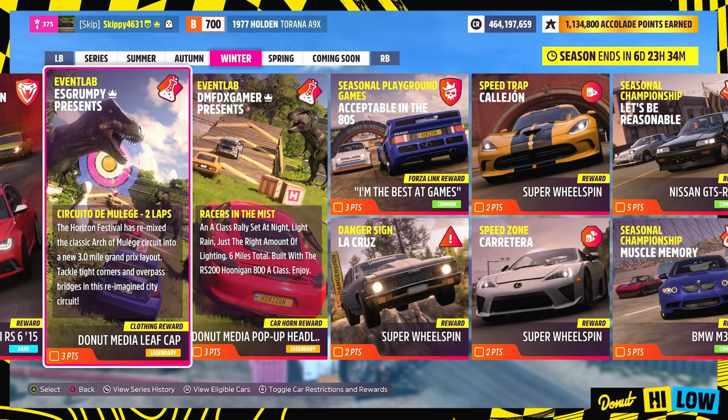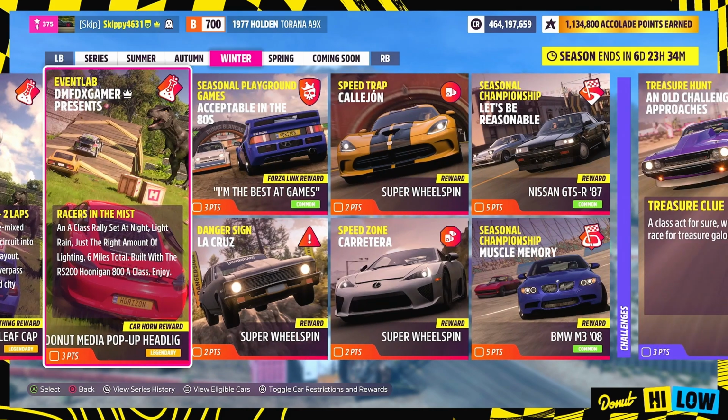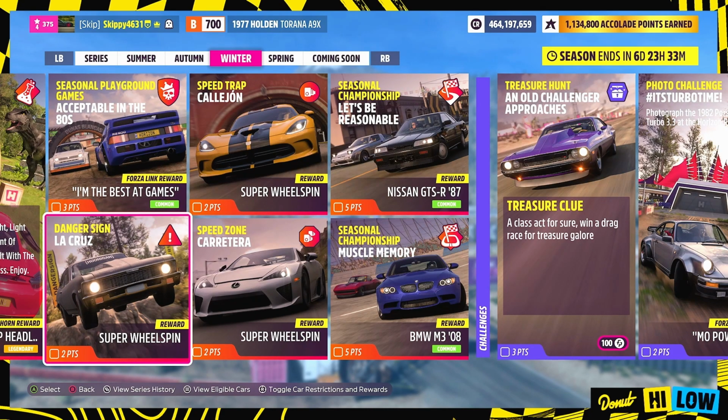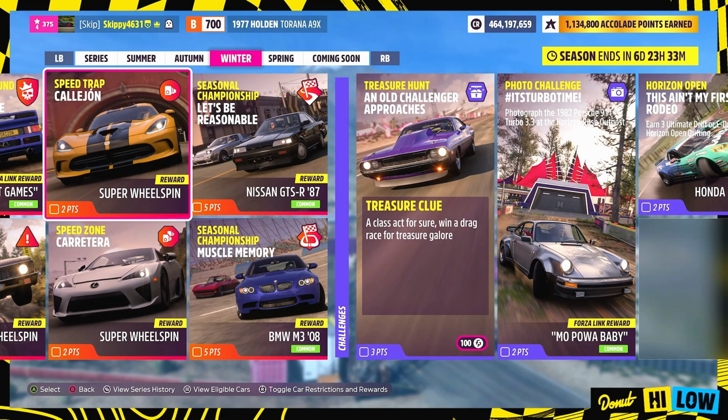2 Event Lab challenges this week. Upon completion, you'll be grabbing 1 clothing item, the Donut Media leaf cap, and 1 car horn, the Donut Media pop-up headlights. Unfortunately, the seasonal player games makes return to the playlist, giving out a Forza link chat phrase, "I'm the best at games." 3 PR stunts to go and complete, giving out the usual reward of a super wheel spin. There's 3 of these to collect.